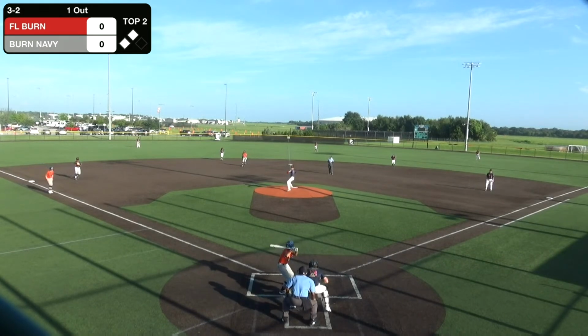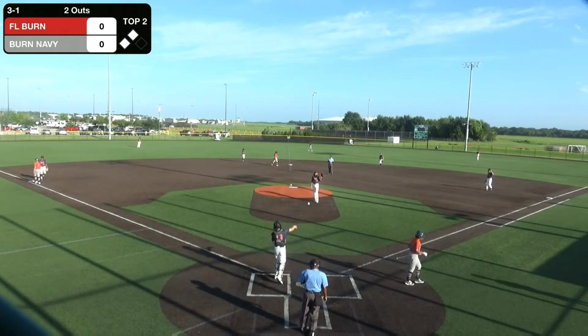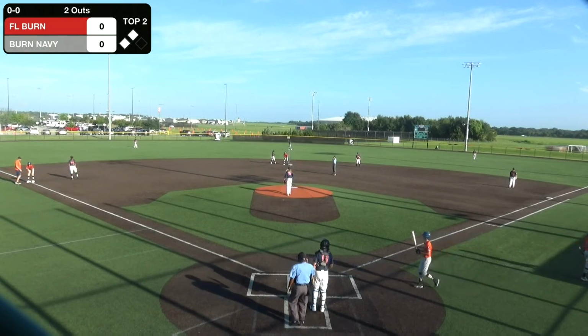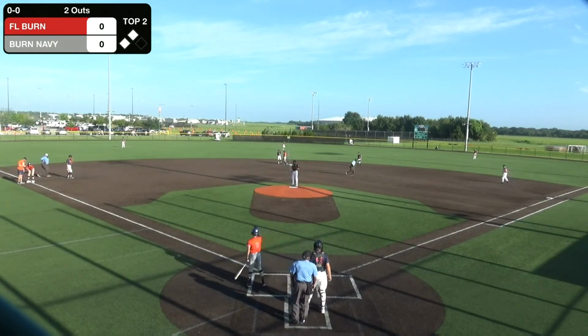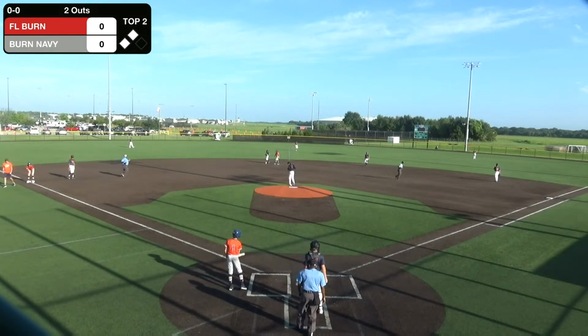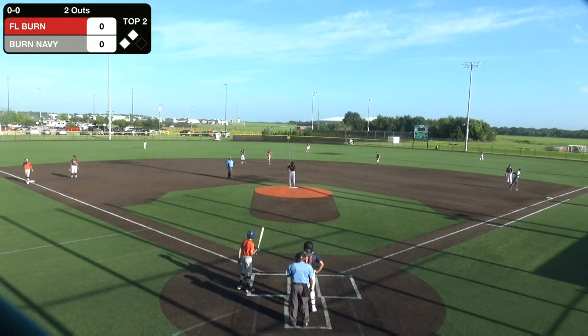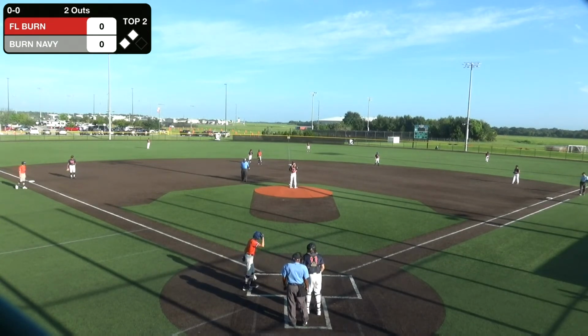Wheeler out of the windup. High fastball, and Soto chases for strike 3. So Wheeler gets ahead in the count 0-2. Makes 3 pitches trying to get Soto to chase, and he lays off, but unable to lay off that high fastball on a 3-2 count. That'll bring on Reese Brush.